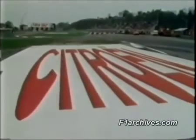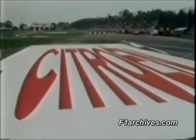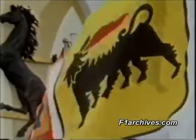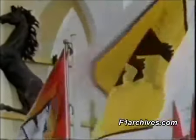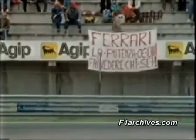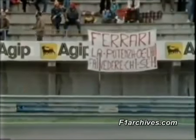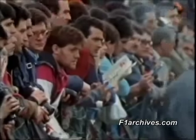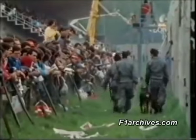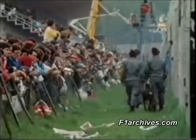This is the legendary Dino Ferrari circuit at Imola, Italy. It's April 1986. Imola is the shrine for these fans who are known as the tifosi. Roughly translated, tifosi means touched by the wind.